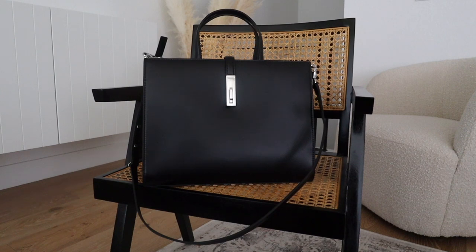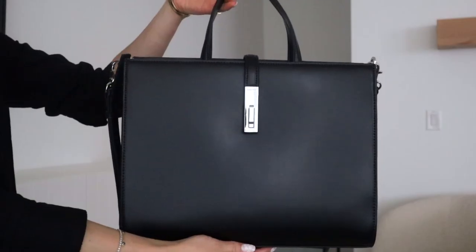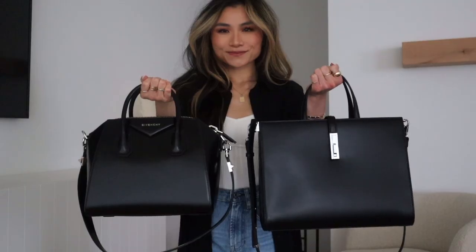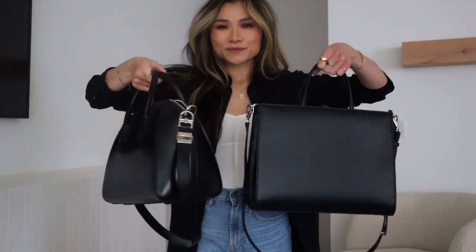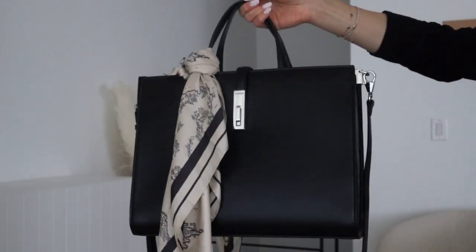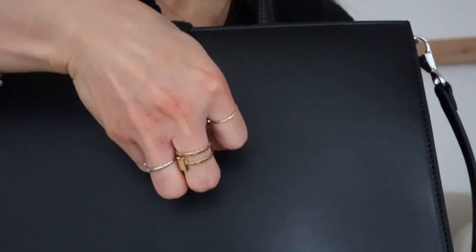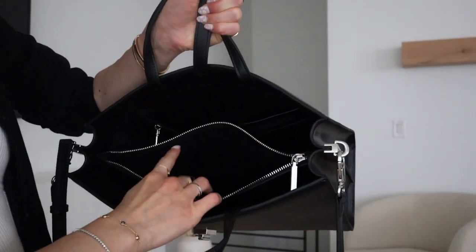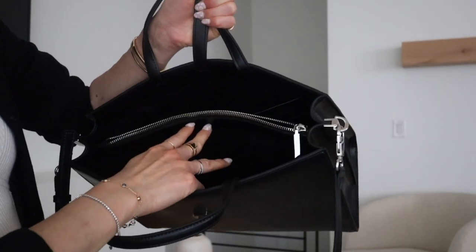The other one is, wow, like my favorite black tote ever, I think. This is the Calvin Klein Archive Hardware tote bag. This is a great kind of dupe to the Givenchy Antigona bag that I have, but the functionality and the minimalism of this tote bag is great because it's a perfect rectangular shape. You have very minimal silver hardware. You have a top handle and a crossbody. It's just a gorgeous looking tote bag, and it also comes in beige.